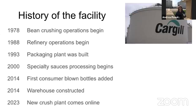The crush plant itself was built in 1978. And then we added the refinery business in 1988. After that time, we decided we wanted to get into some more finished product type of businesses with soybean oil. So we added the packaging business in 1993. We added a dressing, sauces, mayonnaise plant in 2000. Now, we don't have that business anymore, but what it allowed us to do was go straight to restaurants, straight to grocery stores, and so forth with those types of products.